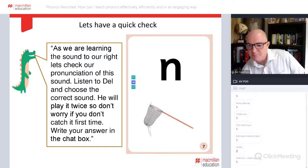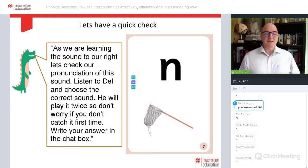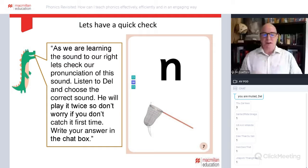So most of you got the correct answer, which was number one. P, i, n. N is the sound. It's not "nuh." If it was "nuh," the word would be p, i, n, pinner. There's no "uh" at the end of the sound. We have to be careful about this when we're teaching phonics so that children can listen to it correctly, but also then be able to pronounce it correctly. So checking ourselves before we teach what the sound is, is important.